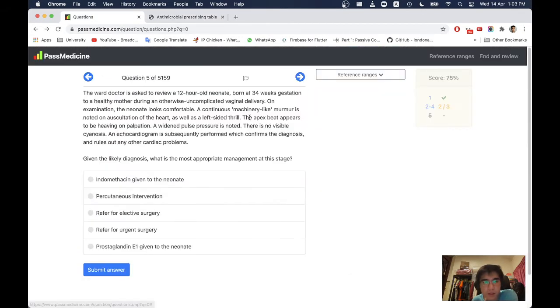Next question. The ward doctor is asked to review a 12-hour-old neonate born at 34 weeks gestation to a healthy mother during an otherwise uncomplicated vaginal delivery. On examination, the neonate looks comfortable. A continuous machinery-like murmur is noted on auscultation of the heart, as well as a left-sided thrill. The apex beat appears to be heaving on palpation. A widened pulse pressure is noted. There is no visible cyanosis. An echocardiogram is subsequently performed, which confirms the diagnosis and rules out any other cardiac problems. Given the likely diagnosis, what's the most appropriate management at this stage?